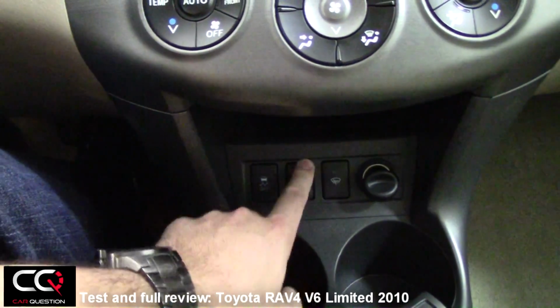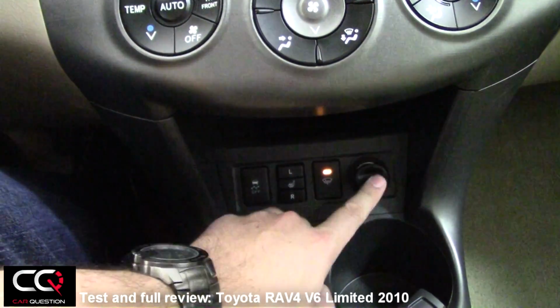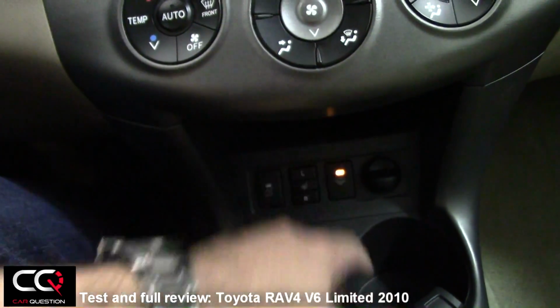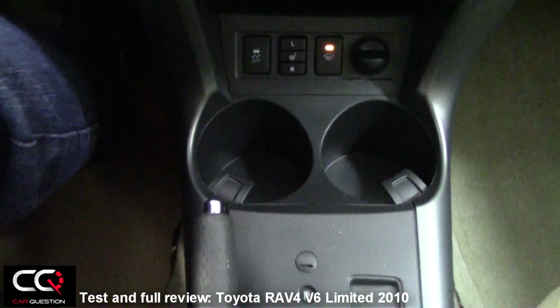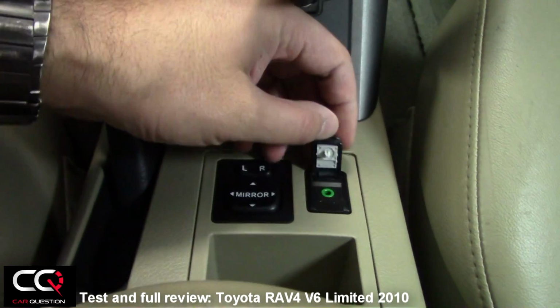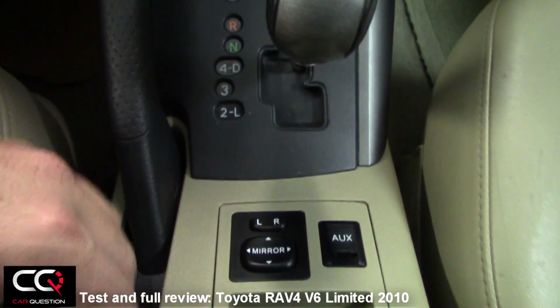You've got also heated seats that you can turn on or off, and you've got also your washer fluid and wiper heating. 12-volt outlet right there, a little storage space, nice big cup holders, mirror adjustment, auxiliary input, and no, there's no USB for this vehicle.